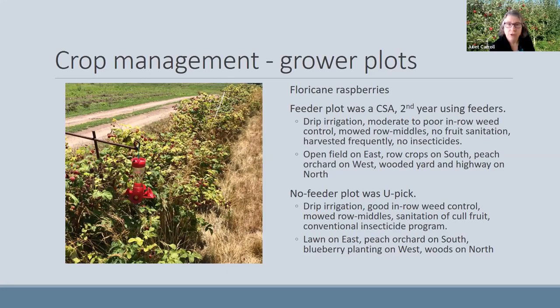It also had drip irrigation, better weed control in the rows, mowed row middles, sanitation of cull fruit was practiced, and they initiated a conventional insecticide program when SWD was caught and fruit was ripe. I'll get to that a little bit later. I'll just hold off on that. This planting was surrounded by lawn on the east, a peach orchard to the south, a blueberry planting to the west, and woods on the north.